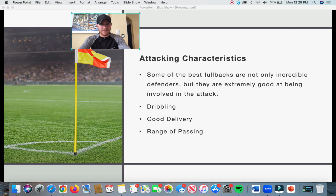Now, what does that mean? Number 1, dribbling. Can you get out of situations when you have the ball and you're stuck in the corner? Obviously, as a fullback, whether you're on the left or the right, you're going to have the sideline on the outside of you. You're going to need to be able to be somewhat technically sharp.